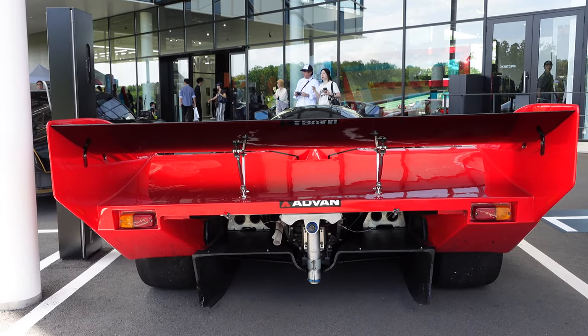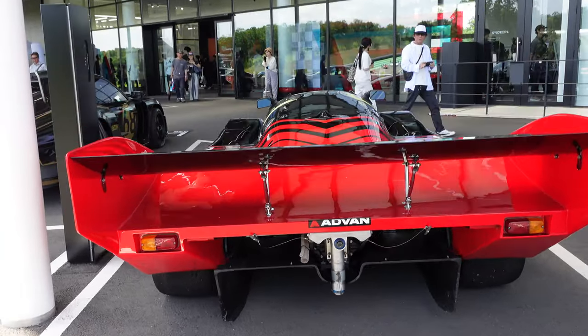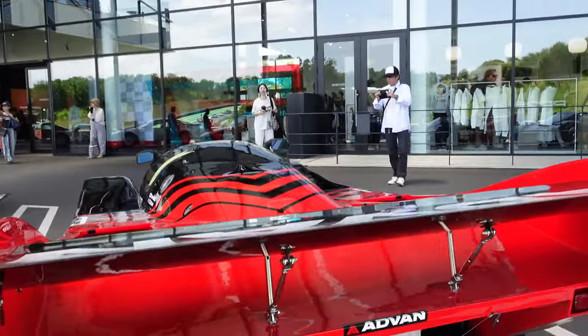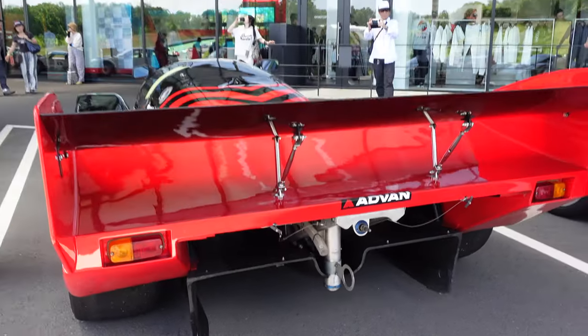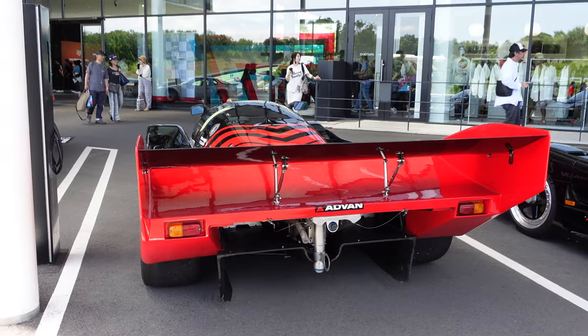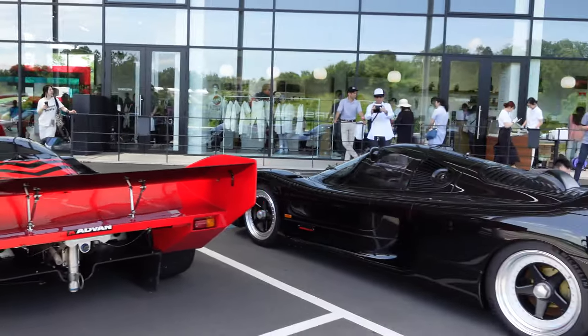Gotta get a back look at the 962s as well. It's just so raw at the back of the old school prototype Le Mans cars. Really not much there, just the cut rear bumper, that massive rear diffuser, ton of ground effects on this car, on top of obviously the huge wing in the back creating a lot more downforce.